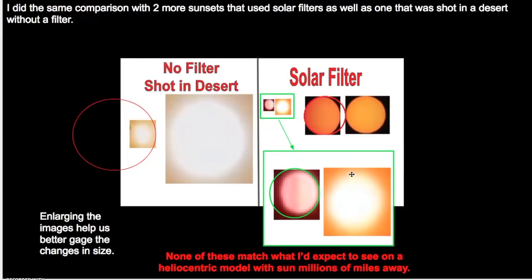I've done more. I didn't just look at his video and go, that's it, that proves it. I went and grabbed a couple more, way more than this, but I just wanted to share some examples of other ones that we looked at. Here's one when the sun is small. This is with a solar filter, and you enlarge it, and look here, definitely more than a decimal place percentage change in size again and again over here.